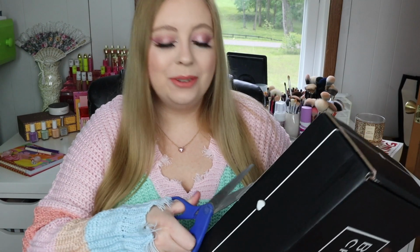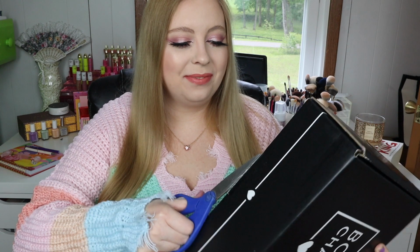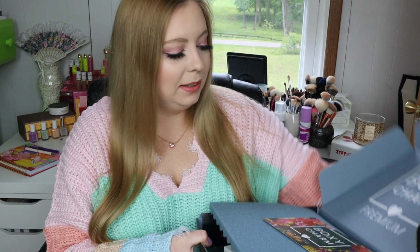Alright, so I still haven't found my knife, so we're using the scissors. Alright, let the memories come back to me so I know what exactly was in here. So, the BOXYCHARM this month is Mother Nature. And here's the info card. It's going to tell me all the prices. Oh, that was what it was. Okay. Wow, okay. Actually, not a bad box. Not a bad box.